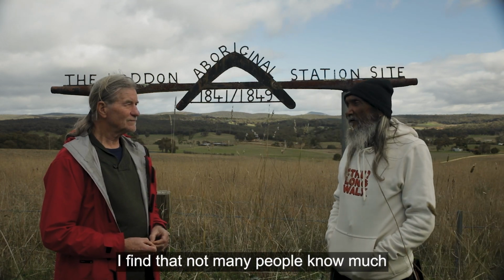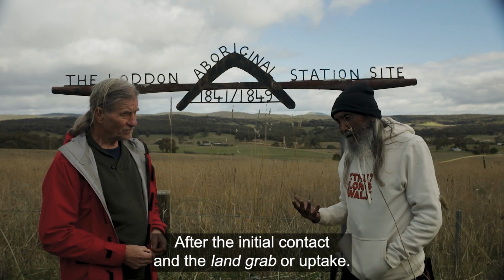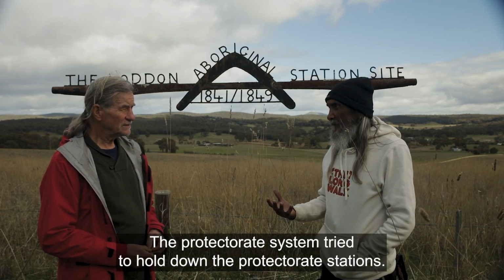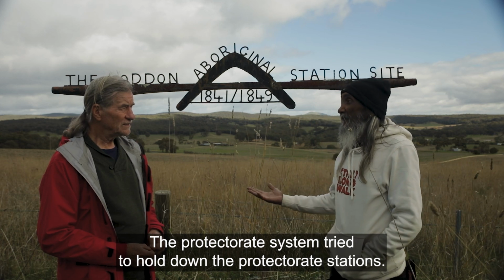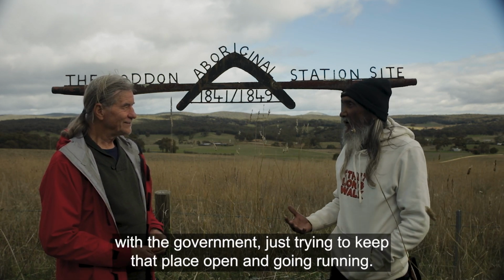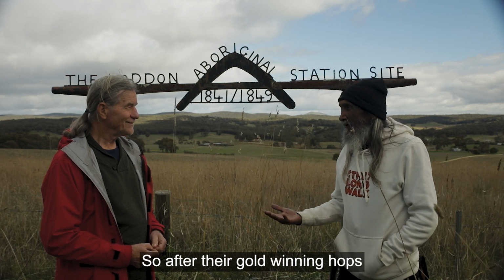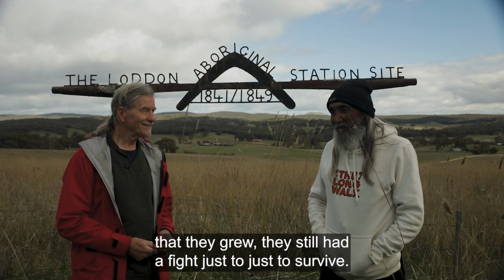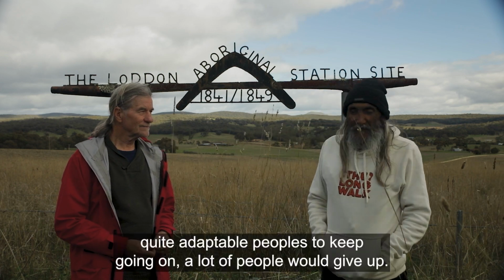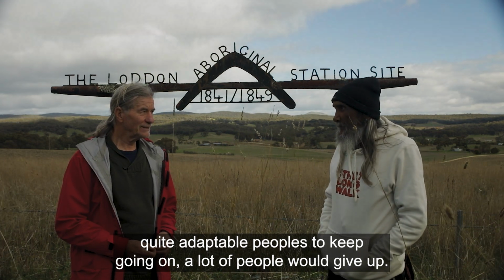I find that not many people know much of this history. And just to touch back on the people, after the initial contact and the land grab, the protectorate system tried to hold down the protectorate stations. Yes. You know, Coranderrk had a big fight with the government, just trying to keep that place open and running. So after the hops that they grew, they still had a fight just to survive. Yep. They're quite adaptable, and keep going on. You know, a lot of people would give up. Yep.